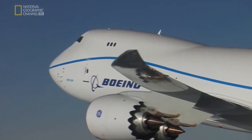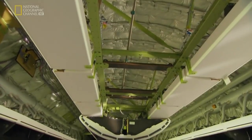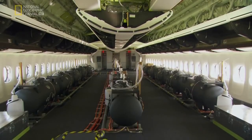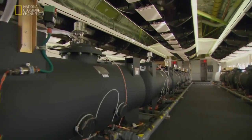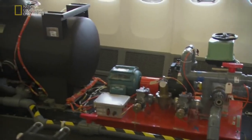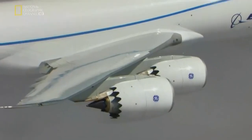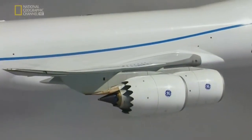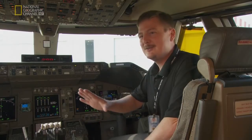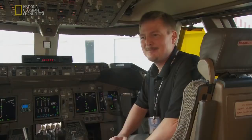During these tests, the weight distribution of the plane is controlled using water. The pilots and engineers can pump water through barrels to shift weight along the fuselage. This simulates various load configurations the plane might encounter when it's in service. At the forward center of gravity, aft center of gravity, heavyweight, lightweight, we need to be sure that over the entire range of operating envelope of the airplane that the characteristics are good.